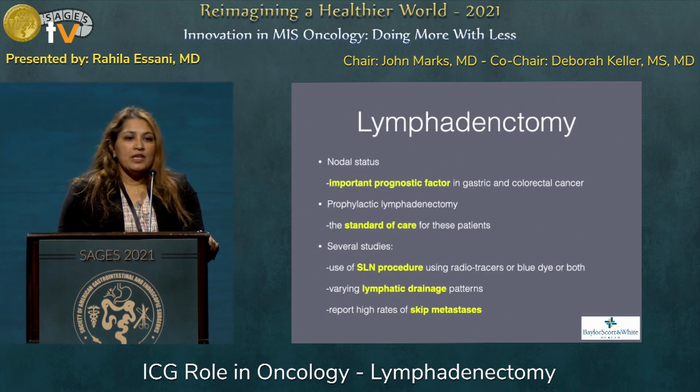For lymphadenectomy in surgical oncology, the nodal status is the most important prognostic factor in gastric and colorectal cancer. It is the standard of care for these patients. Several studies have shown use of sentinel lymph node procedure using radio tracers or blue dye or both.